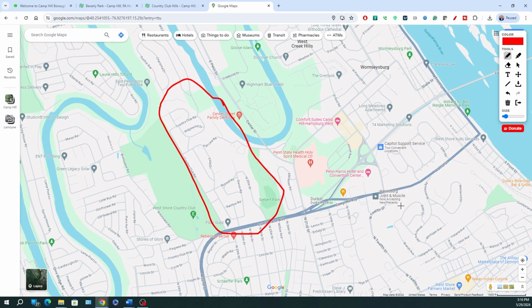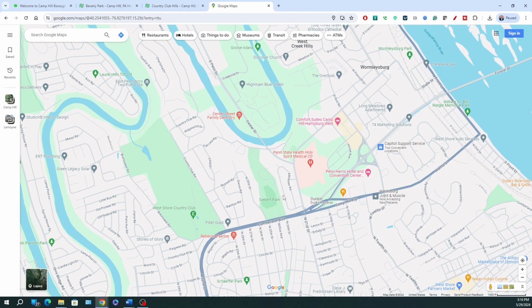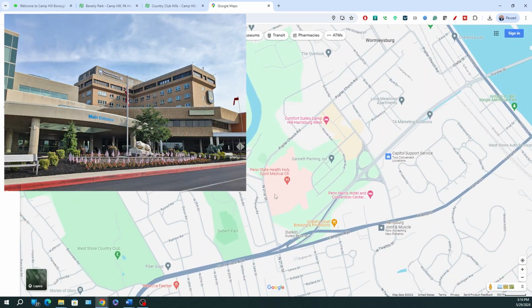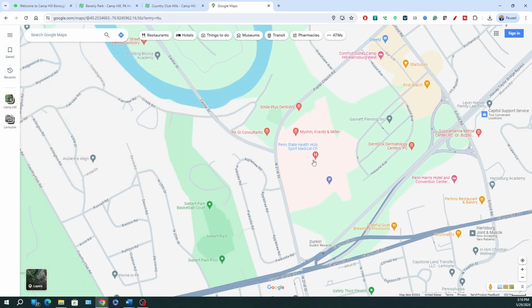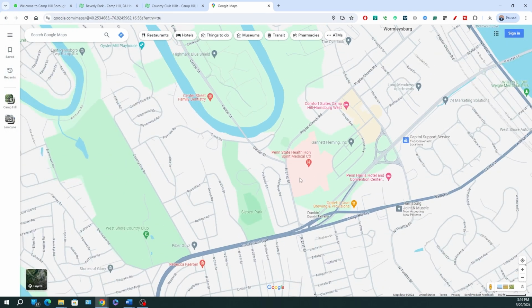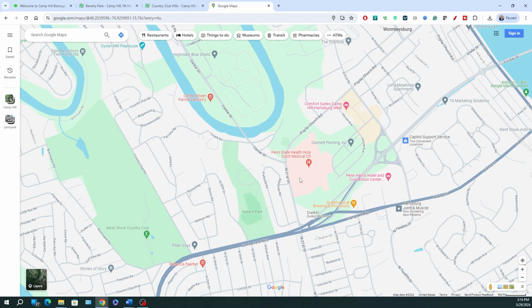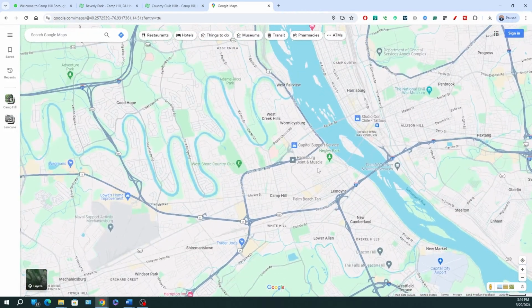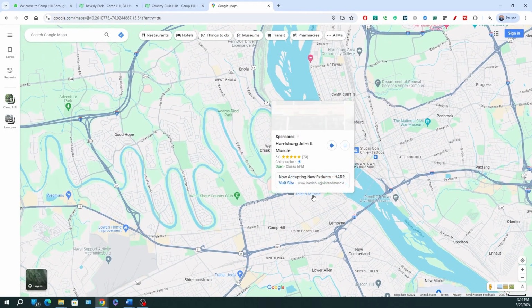Right there. You can see how close it is to everything. It's kind of right in the middle. You have Penn State Health, Holy Spirit Hospital, very close. It's actually the hospital I was born in, by the way. Take notes. So it kind of gives you an idea, real close to everything. All right, off to the next neighborhood we go.